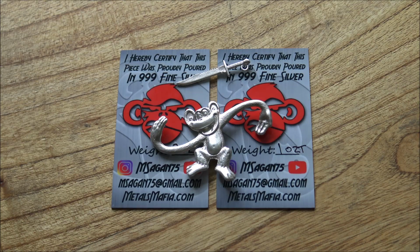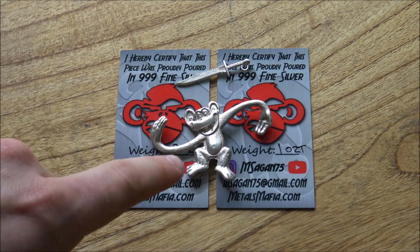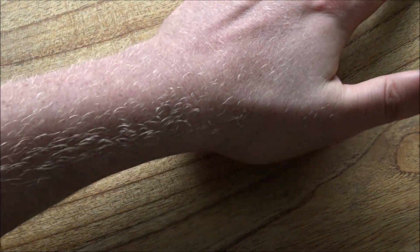So yeah, there we go. That is the Mike Sagan stuff. Let me know your thoughts on the monkey and the Bowie knife, and let me know how many Mike Sagan pieces you have in your community stack already, or if it has inspired you to get some. Do let me know. I'd love to hear that.